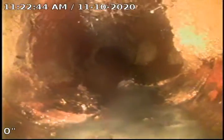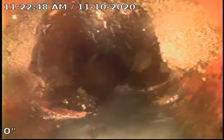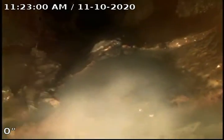Again, here as well, it looks like you can see cracking and a possible hole. This is right after the transition. Again, with all the debris in the sewer, it's hard to tell, but you can see up on the right-hand side of the screen, approximately 2 o'clock, what looks to be some clay where there's a possible crack in the sewer.